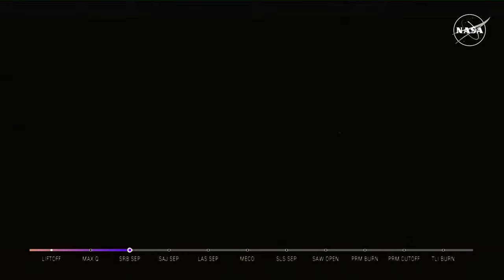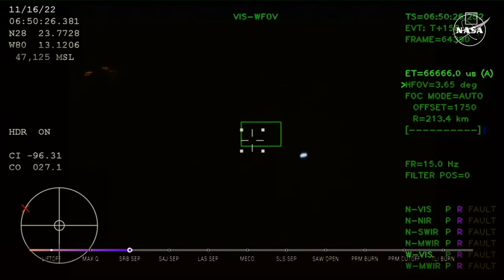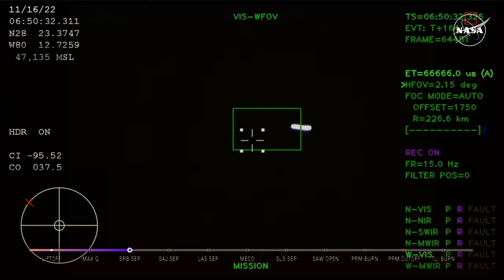2 minutes and 36 seconds into the flight. Hearing nominal calls here in Mission Control Houston. We've still got four good engines on the core stage. Next up, we'll be looking for the service module fairing to separate. This is three 15 by 15 foot fairing panels, providing structural support, protecting the service module.